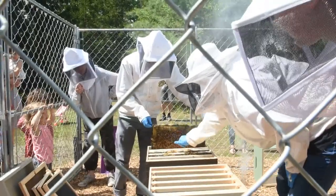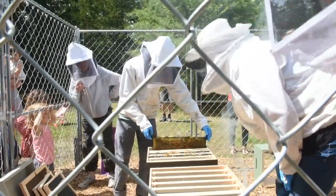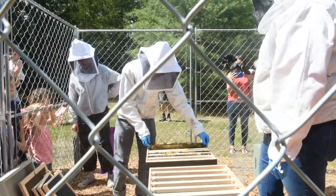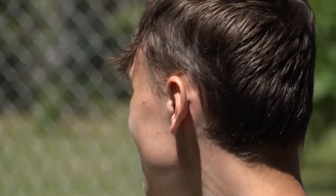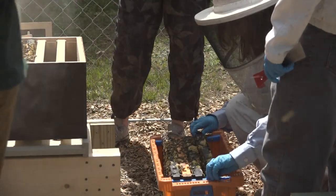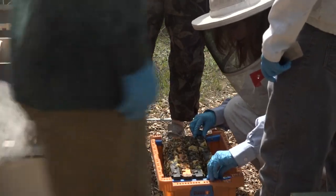Dylan Phillips is also one of the student beekeepers. You know, once you got in there with them, they were really, really friendly. They weren't aggressive at all. And honestly, it's really nice. It's peaceful, honestly. You start listening to the bees and it's a really slow, nice process. And it was a great day to do it.